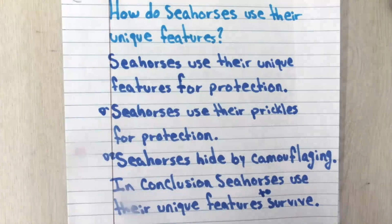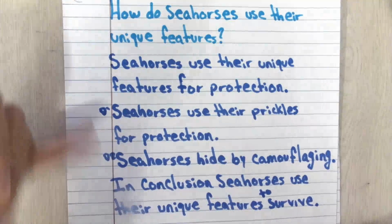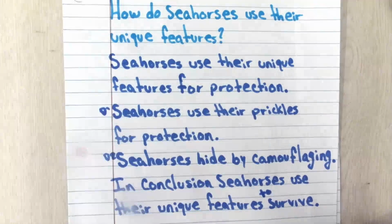Let's go ahead and read the story again, practice again, so you don't forget how to write your informative paragraph. Remember, we need a topic statement and two details. I want two details, detail one, detail two, and the conclusion.